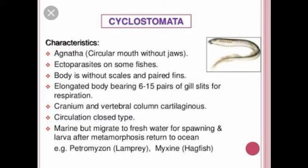These fishes spend most of their adult life in marine environment, but when it is time to lay eggs, that is called spawning, they migrate to freshwater sources where they spawn. Fertilization is external. Eggs are laid and sperms are released into the water. These eggs hatch and produce the larva. The larva undergo metamorphosis. Once the larva is big enough, they return back to the ocean where they originally belong. Examples for Cyclostomata are Petromyzon, also called lamprey, and Myxine, commonly called the hagfish.